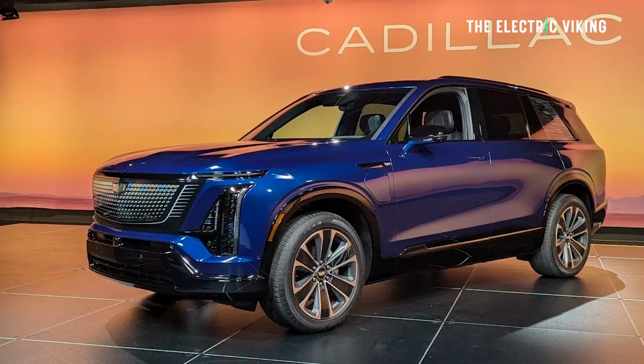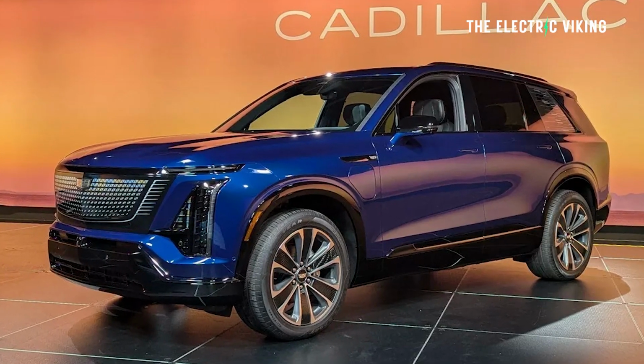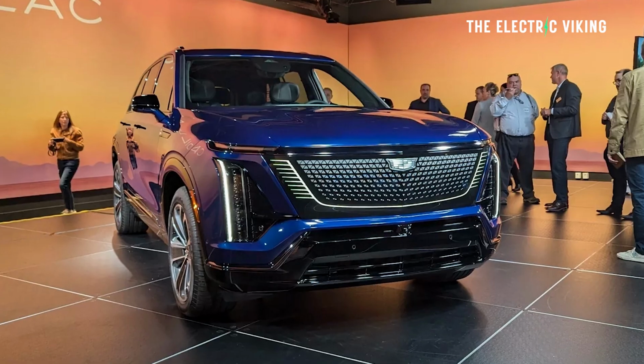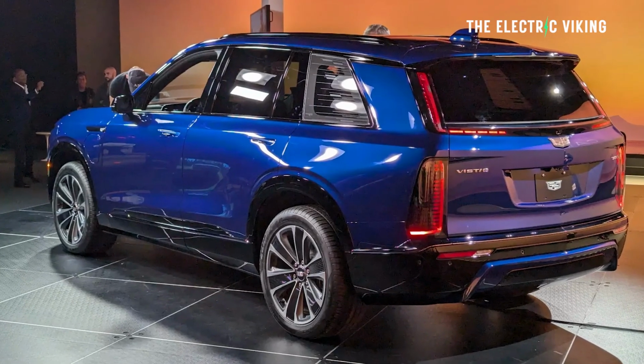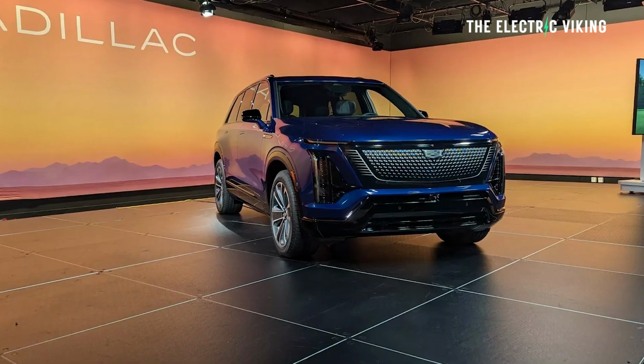Anyhow, how big is it? It's 205.6 inches long. That's 5,222 millimeters, so 5.2 meters long. A bit bigger than the Kia EV9. 86.7 inches wide. It's quite wide, 2.2 meters wide. 71 inches tall, 1.8 meters tall. Wheelbase is 122 inches, which is 3.1 meters.